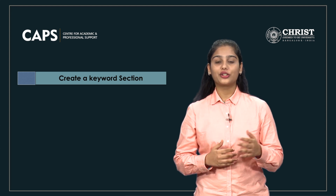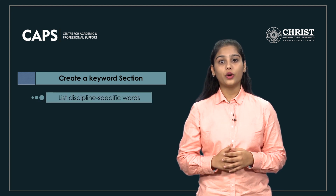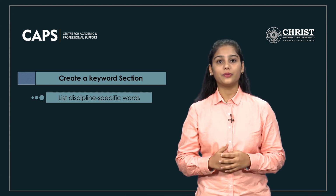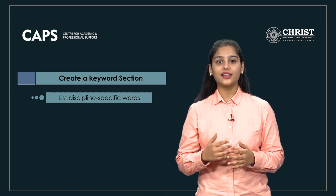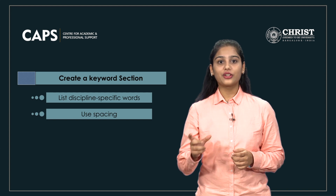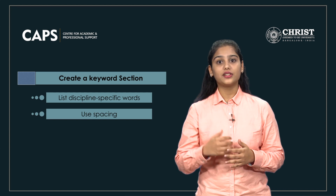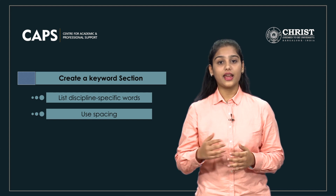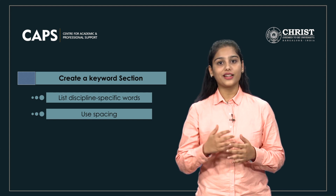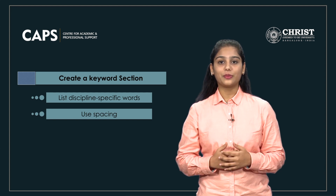Whenever you're designing your resume, ensure that you create a keyword section in conjunction with the other sections in your resume, such as education and experience. Ensure that you list discipline-unique words and phrases which potential employers can search for in the resume. Instead of increasing the font size to indicate section headings, use spacing to break up your keyword, education, and experience sections. Avoid using tables and visuals in a scannable resume. Instead, use dashes, left-aligned text, and simple spacing to format your document. This concludes our discussion on ways in which a resume should be designed.